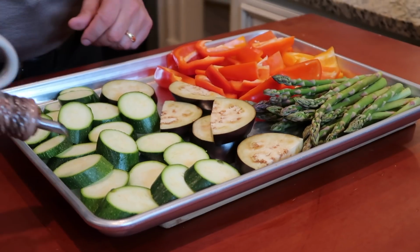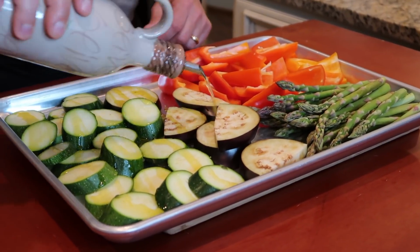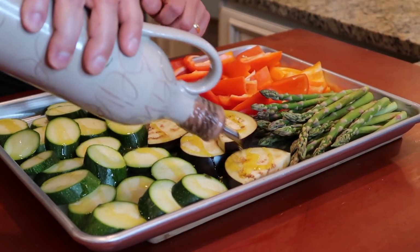Okay, so I'm going to go ahead and dress this up. Nice little plate of vegetables there. It's going to be awesome. Grilled vegetables are amazing, especially on a grill where you're using real coals and you get that nice smoky flavor. So we're just going to drizzle some olive oil. Like I said, you want to use as much olive oil in your cooking as possible. It is ridiculously healthy for you.